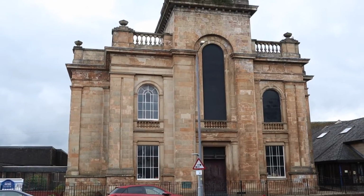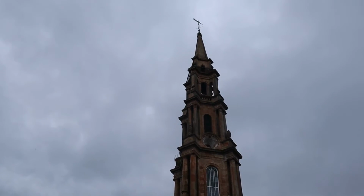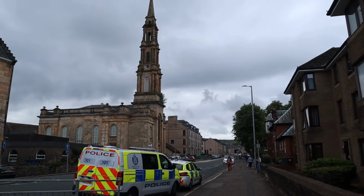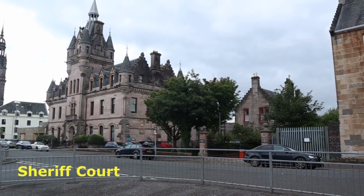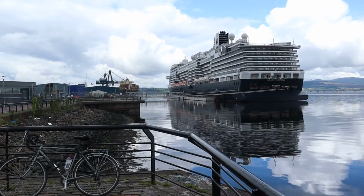Some of the churches in Greenock are incredibly tall and a couple of local ladies just tried to jump into this film. There's a few people wandering around Greenock taking photos today, which makes me think there might be a cruise ship in, and I'm not surprised because the buildings in Greenock are superb. I always love coming to Greenock. And there's the ocean terminal, and next to it a bloody big cruise ship, and that's not a CalMac ferry.